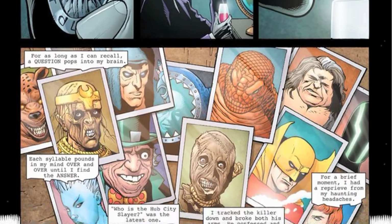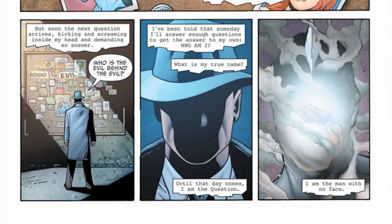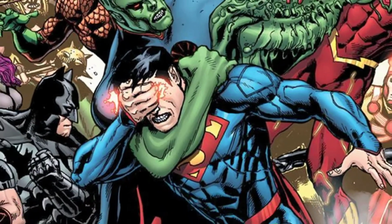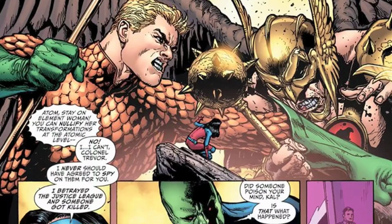So, the main synopsis of this issue is we're dealing with the fallout of the first part of the Trinity War. And spoiler alert, Superman kills Dr. Light, basically fries him to death. And we're dealing with the fight after that.